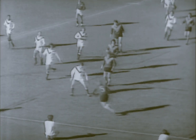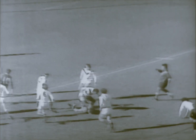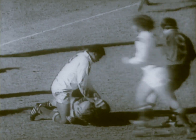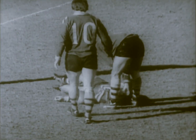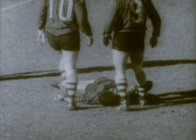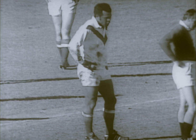Stevens, McCarthy. Not a good pass. It went to Brannigan on the wing. Pick up down to the quarter line and dumped by Dixon. Timmy Pickup was put down that time. Colin Dixon standing there looking at the damage he's done.